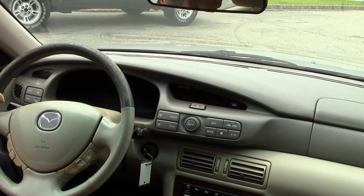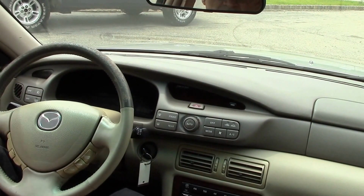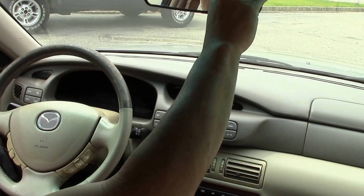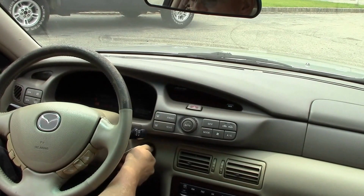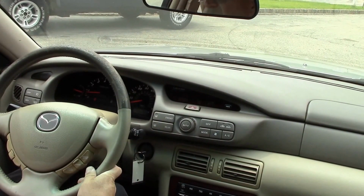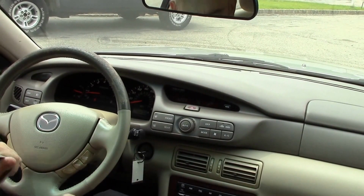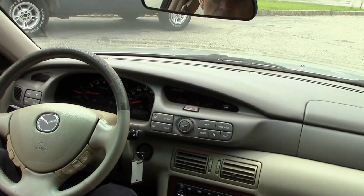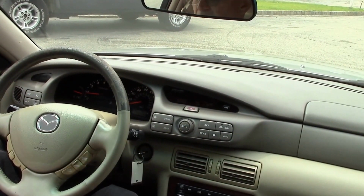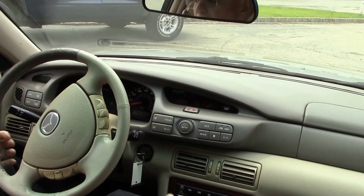All right, we're going to take it for a little ride now. And first thing I'd like to show you, as you saw before, it started nice and cold. Now you're going to get to see that it starts nice after it's warmed up. And it's just an important thing to know. You want to make sure, especially the older high mileage cars, that they start up equally as well, cold and warm. Winter or summer, it's important. Okay, so here we go. Throw her in drive, and away we go.